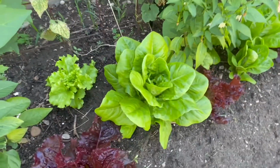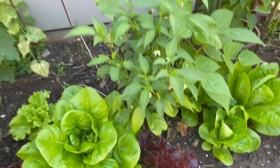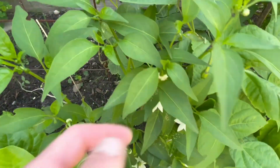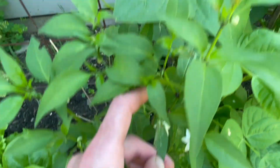Got some more beautiful lettuce down here. Pepper plants are looking happy. Although, see the little spots? Something is nibbling on that.